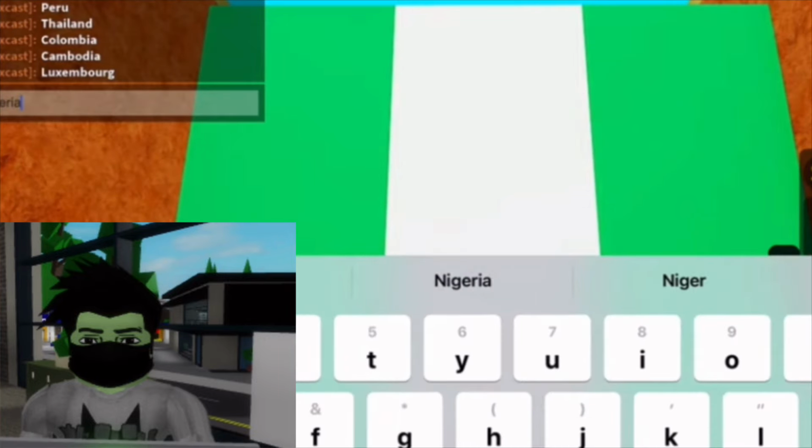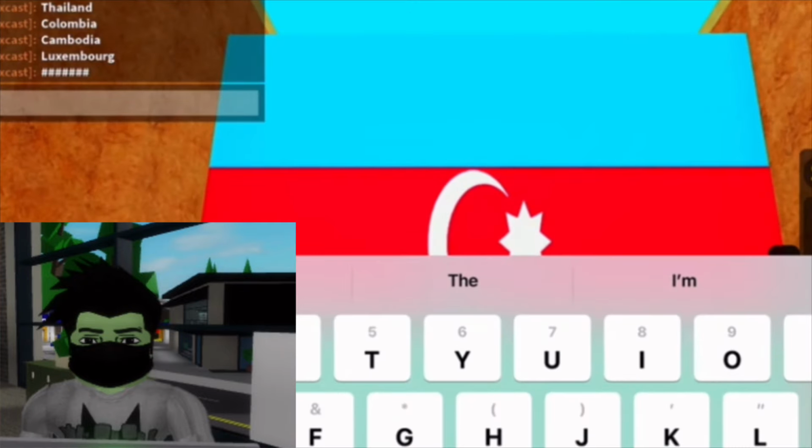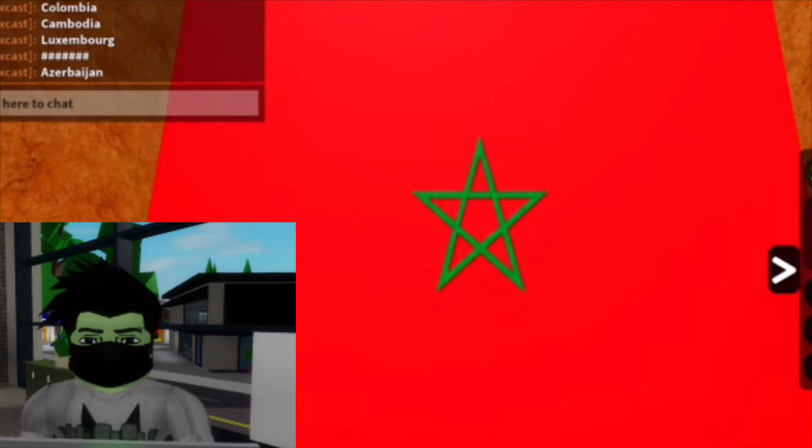This one is Nigeria. I see this flag a lot in my comment sections. This one has a really cool distinctive blue on the top. Azerbaijan. This flag is one of the easiest to draw. Morocco.